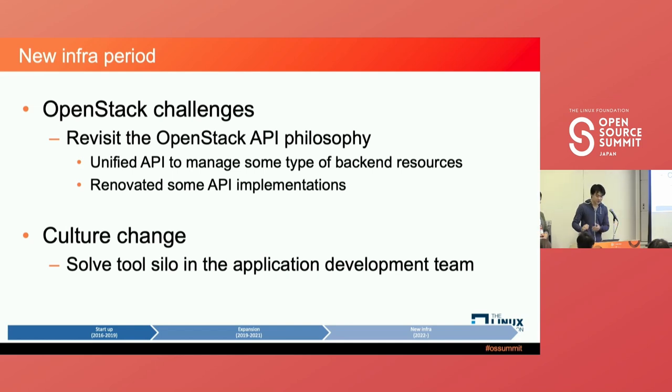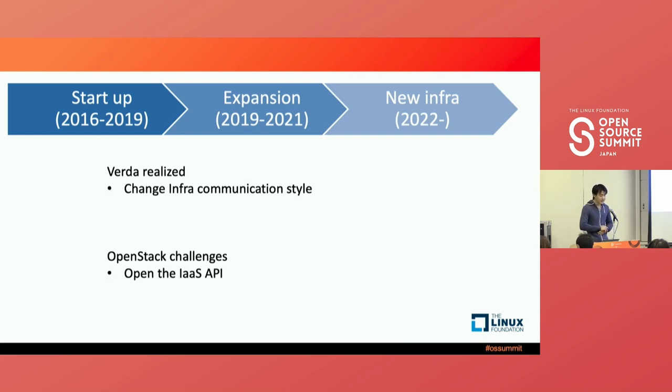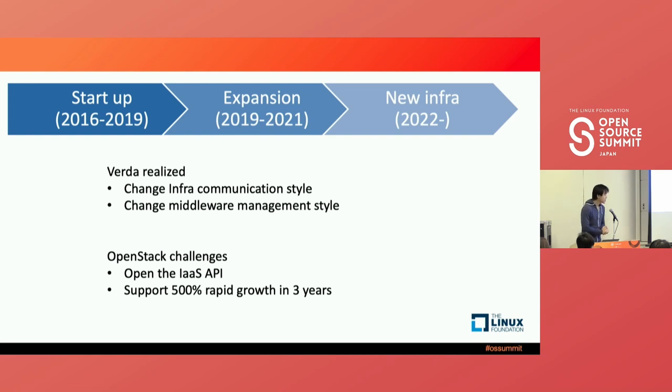Okay, I quickly went through all the three phases. So let me summarize what Verda realized and the OpenStack challenges in this period. In the first startup period, Verda realized a change in infra communication style from the talk style to using API and GUI. And from a technical point of view, of course, opening the OpenStack API to the application developers. And in the expansion period, Verda realized a change in the middleware management style. Actually, this is almost the same as what we did in the infra communication style, but we applied it onto the middleware management layer.